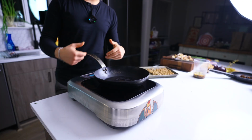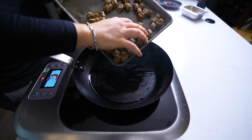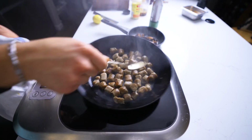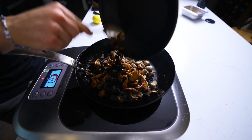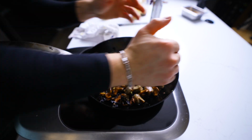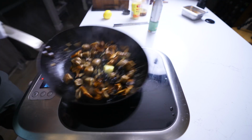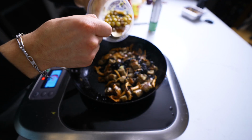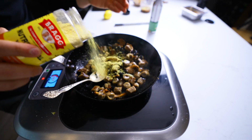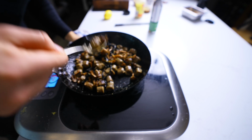Okay, this is gonna go fast, so let me just place the angle above the pan. Neutral oil and my gnocchi in. Mushrooms in. Spat of butter in there. Lemon zest, lemon juice. Salt. Some of my grape liquid. Nutritional yeast adds that MSG to the end. Now we taste it, of course.